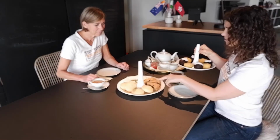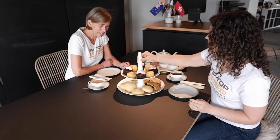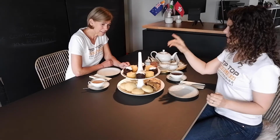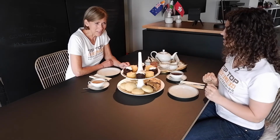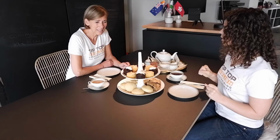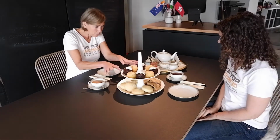And then we have some farmhouse spiced fruit cake. And then on the top layer here, we have some lemon drizzle cake, which is an absolute classic. And then we have some chocolate muffins with coconut cream. I will save them for later. And where did you put them on? I mean, this looks good.